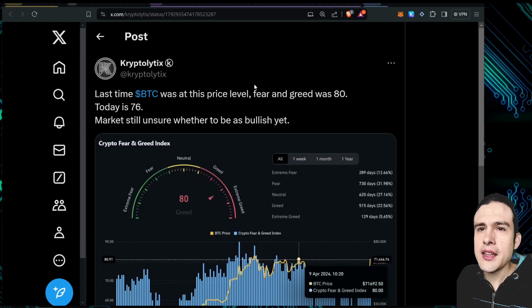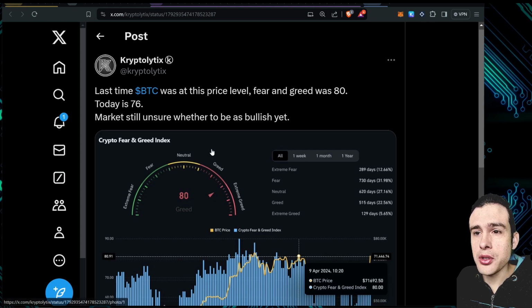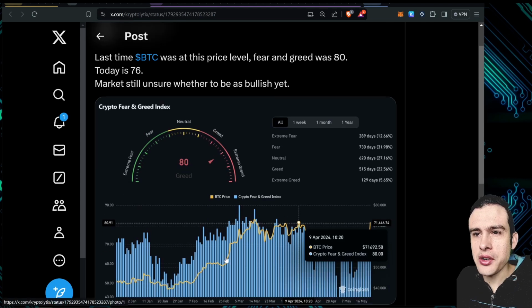Now, the other thing as well is that the Fear and Greed Index is at about 76. Last time Bitcoin was at this price level, the Fear and Greed Index was 80. So everything was so much more bullish because we had already put in a lot of bullishness recently. So the recency bias was still, yeah, we're still good, even though we'd start coming into a correction, which you can't see under that ticket, but that's exactly what happened. But now, because we've just come out of a correction, the sentiment has reset, which is nice. It's good, actually. We needed this bit of a sentiment reset. So 76, when at the same price we were at 80.